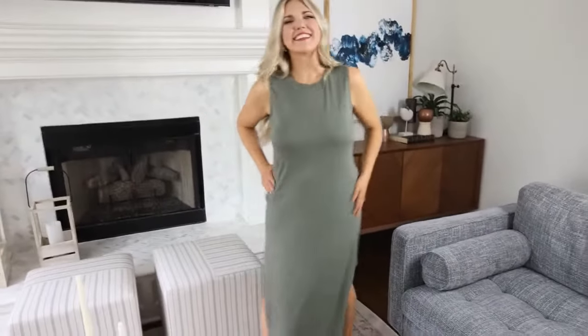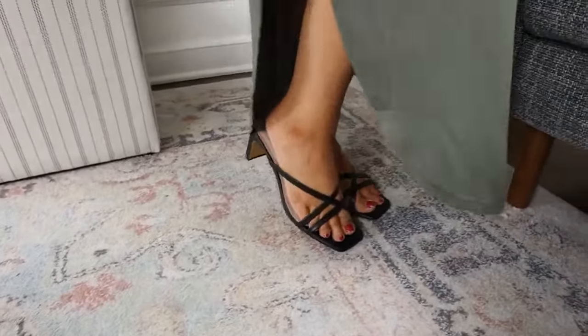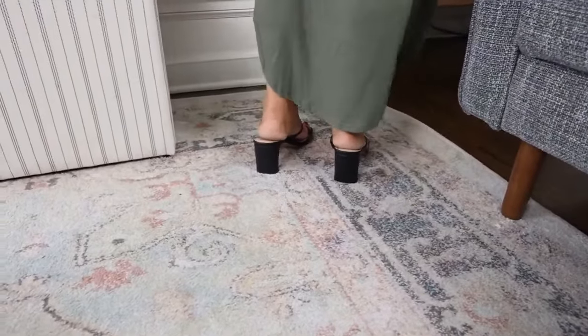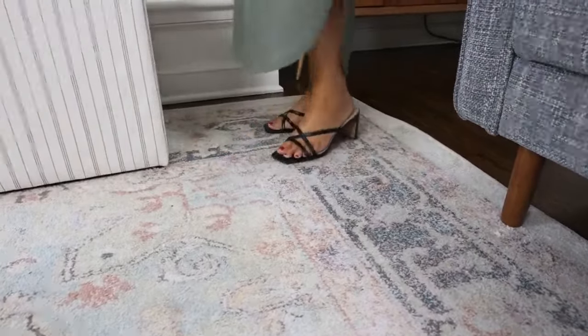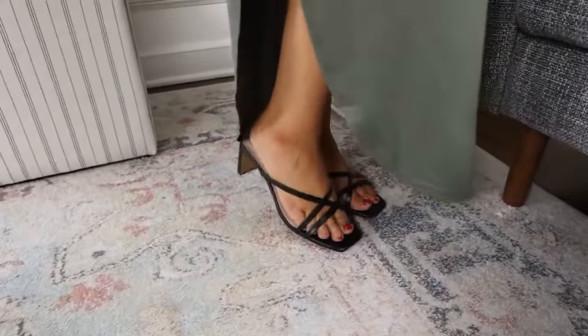Also, I want to show you the shoes that I'm wearing with this dress. It's by the brand The Drop. They are priced 34% off today. These shoes, you guys, are $32.70. I would call them a comfortable heel, if that makes sense. But if you're needing a heel, it's definitely not too high. Delaney, you could probably tell us how high that heel is. But it says 2.6 inches.